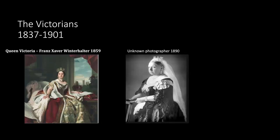So the Victorians, again, not really going to go into detail here. Very quickly, the last Hanoverian king, or Georgian king, if you will, was William IV, the only one not called George. He was the younger son of George III, and he was the brother of George IV. Well, William died without any legitimate heirs in 1837, and he was succeeded by his niece Victoria. And of course, she gave her name to the well-known period in history, the Victorian period.